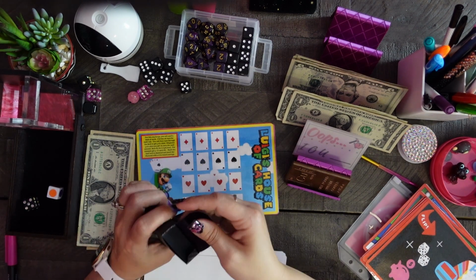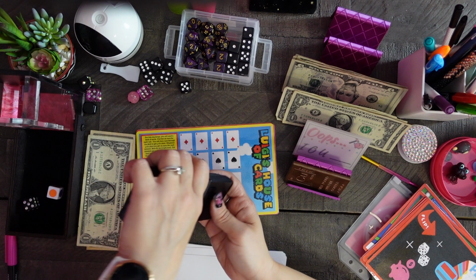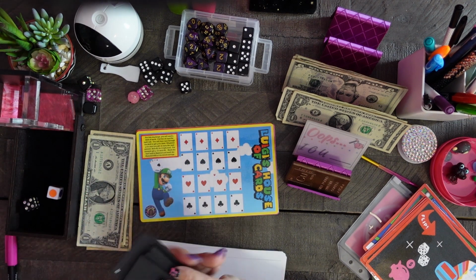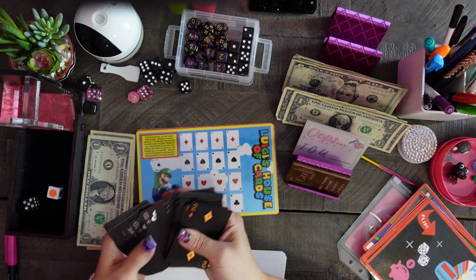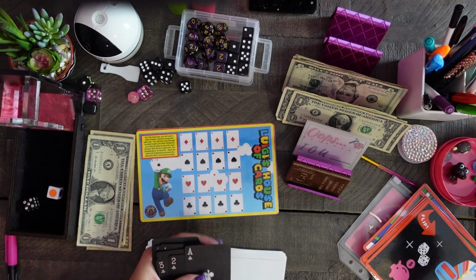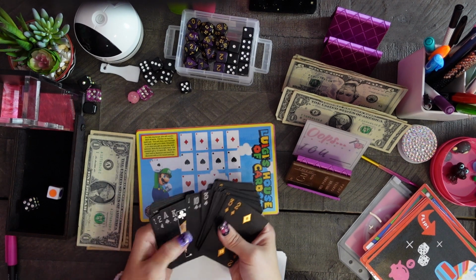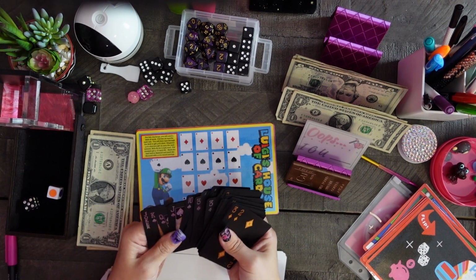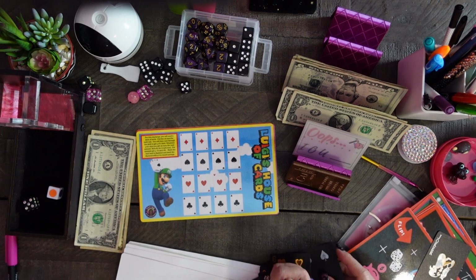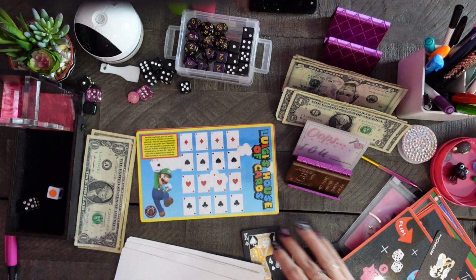All right. Got a deck of cards. Jokers out. This is a new deck of cards too, y'all, so bear with me. Ah! It's like I knew it was gonna happen.